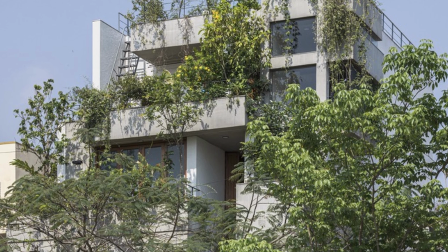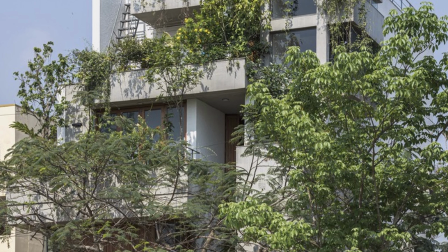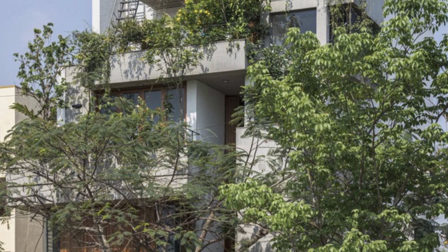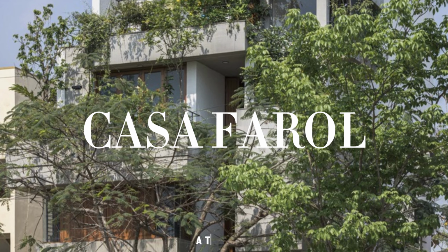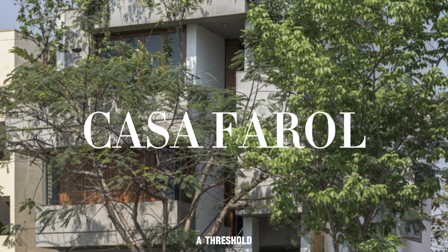The architecture aims to blur the boundaries between indoors and outdoors, fostering a relationship between humans, nature, and the built environment. The site, located in a densely urban setting with houses on three sides, presents a design challenge.